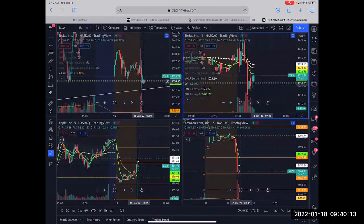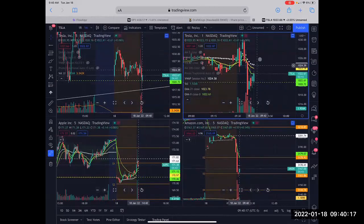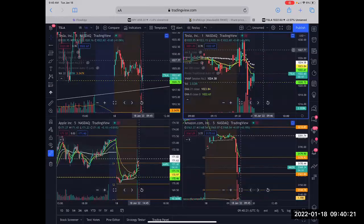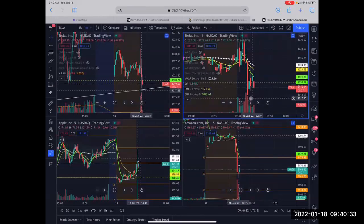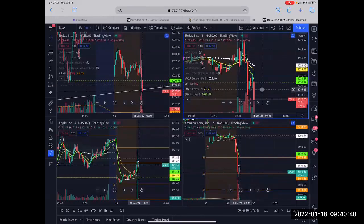So I bought some contracts right here. I bought a little Tesla right here. It's holding this demand area. In lightly though. At the green line though, that's where you're supposed to use. All right, so right here, especially if it comes down to back here. Uh-oh, came back down.